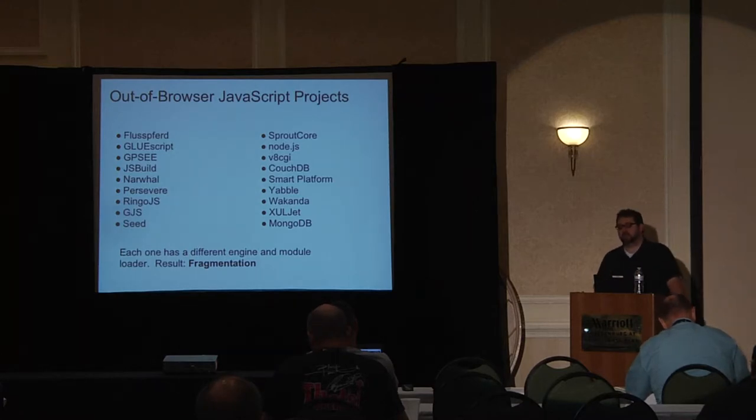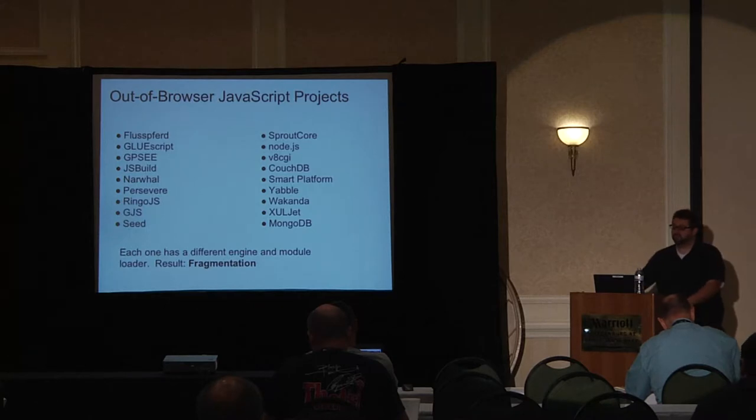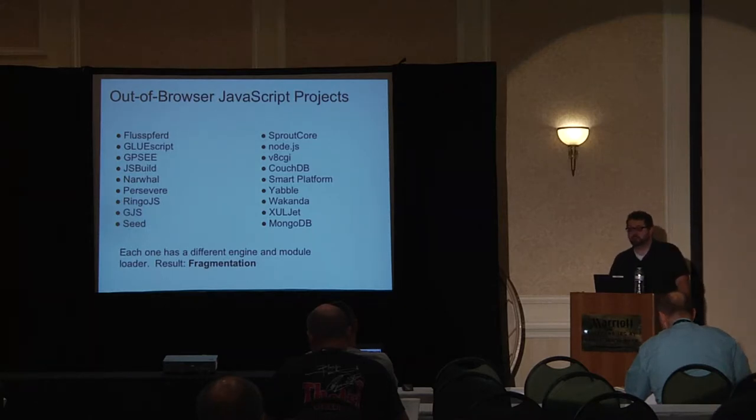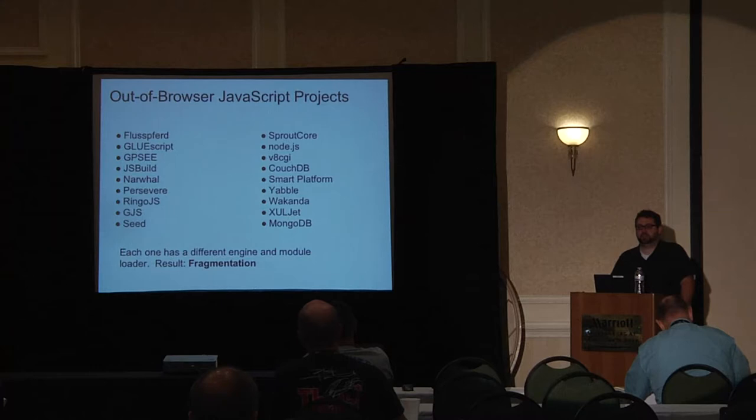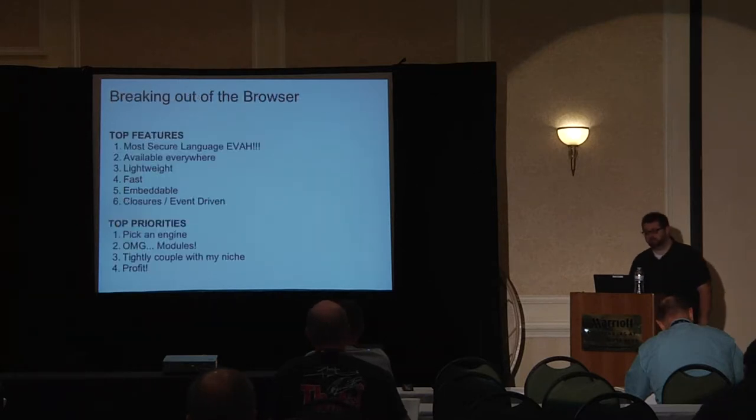Okay, what about MongoDB? MongoDB, by the way, is a project that I'm particularly a fan of. It's a database that allows you to store JSON objects, and they have a nice little JavaScript shell that does a bunch of stuff. So let's say I'm running MongoDB, and I want to import that cool module that I had on V8CGI. Oh, I can't. So you can see the problem here. There's a lot of fragmentation. Each one of these has a different engine and a different module loader, which means that none of them are compatible with one another. Does this remind you of a certain day back in the 70s when your computers wouldn't talk to one another? I mean, really, are we going to accept this in our modern age? I would really hope not.